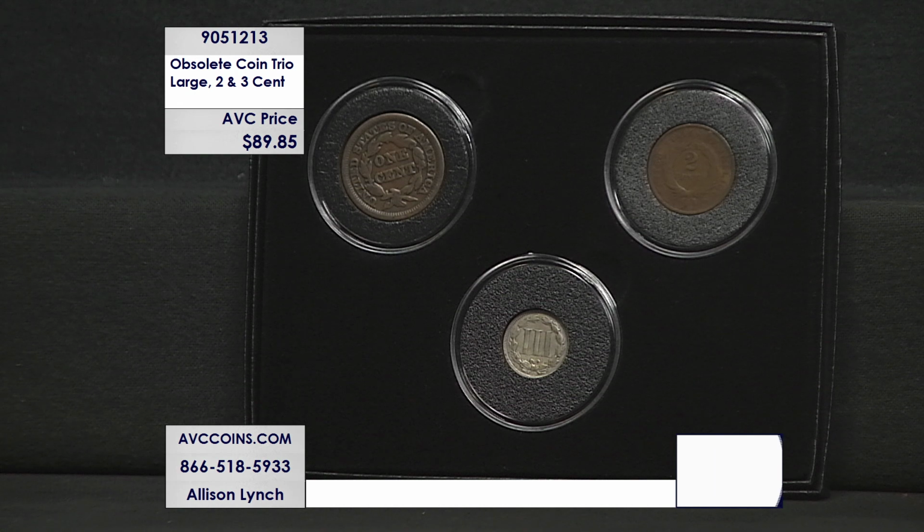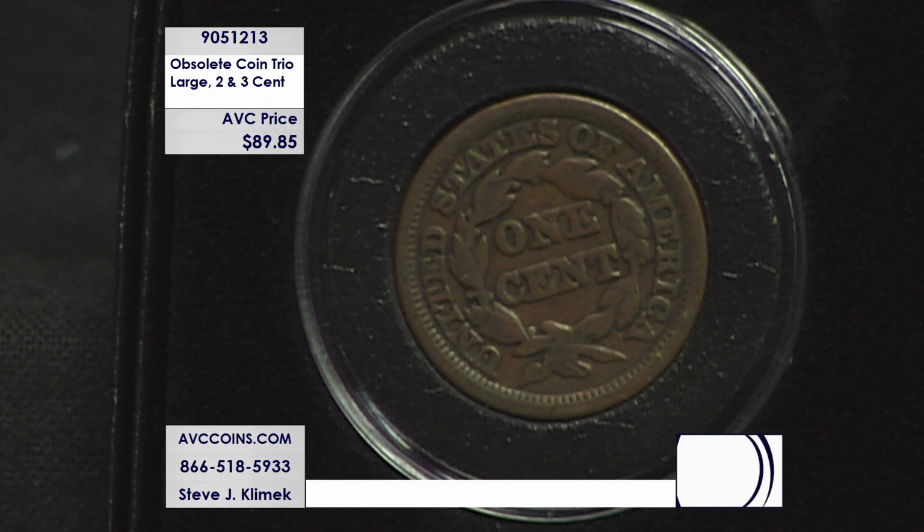They struck 71 million coins during all 20 years of circulation for the large cent. Meanwhile, today, we're striking hundreds of millions a week. When you can find the large cent by itself, you're looking at over $85 for just that coin, and for a heavily circulated one at that.